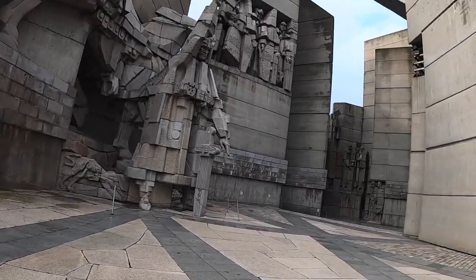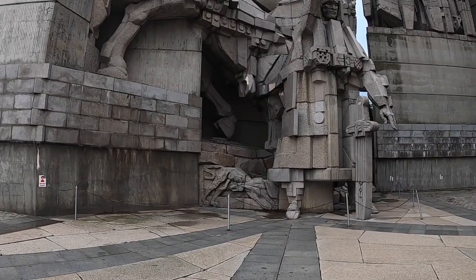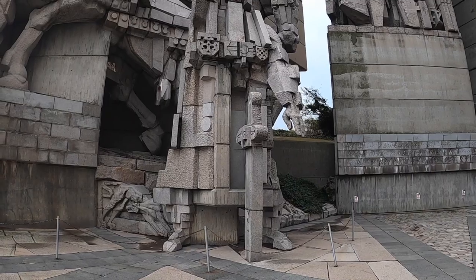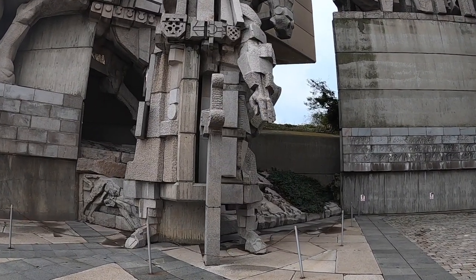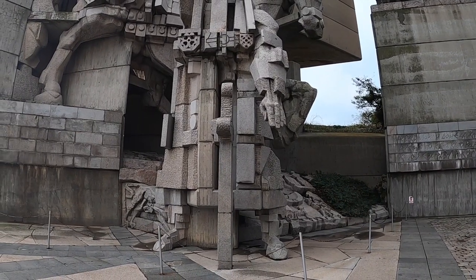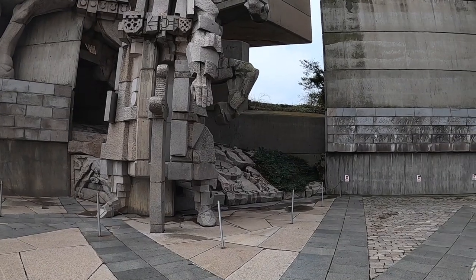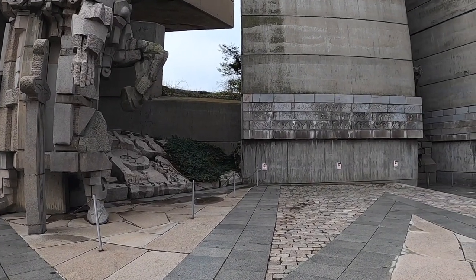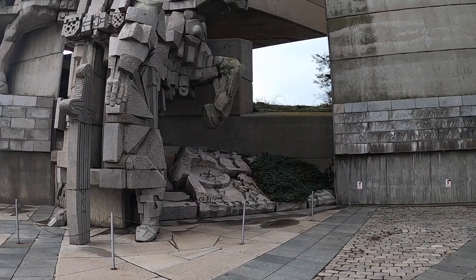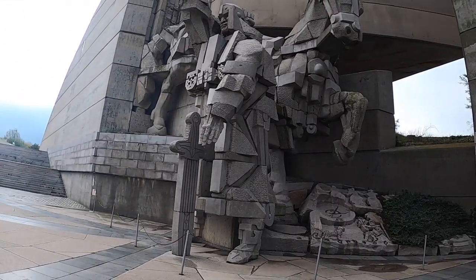So this place is in a town called Shumen. Shumen town. But look at this place. Look at all this. These statues, they look like from Transformers. Unbelievable, way ahead of its time. It was built, I believe, it was built in 1981. It was built in 1981 on a hilltop.